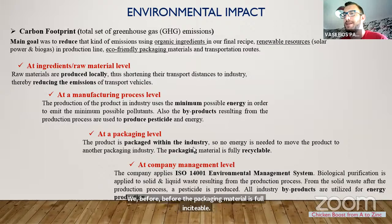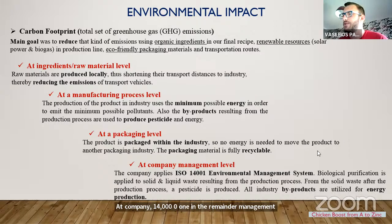At company management level, the company applies an ISO 14001 environmental management system. Biological purification is applied to solid and liquid waste resulting from the production process. From the solid waste, after the production process, a pesticide is produced. All industry byproducts are utilized for energy and production.